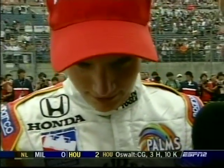Let's talk for a moment about the conversation that you had with Tony Kanaan after you brought this Jim Beam Klein Tool car to a stop here. What did Tony have to say to you? He was just shouting, which is what he normally does. So, no, we have a special bond in this team. It's amazing, actually, and I just love being part of this, but it's fantastic to win my first IRL race here for Honda.